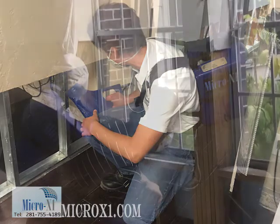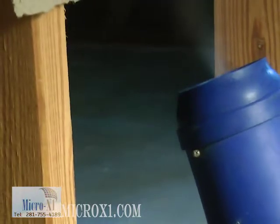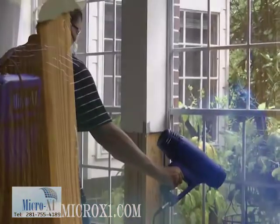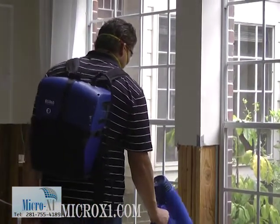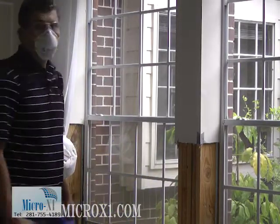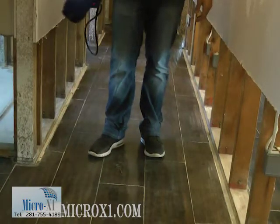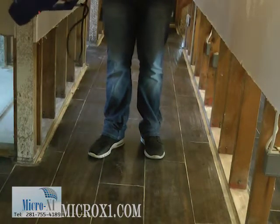MicroX1 is providing a unique, high-tech, yet affordable remediation solution to flood-damaged homes. Tested and approved by the World Health Organization, our patented EPA-registered products eliminate 99.999% of microbes, including mold, mildew, and the various toxins that may be present in floodwaters.